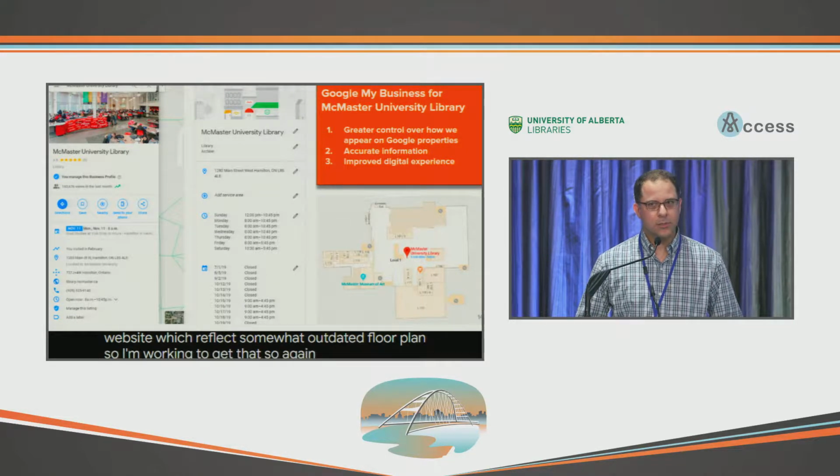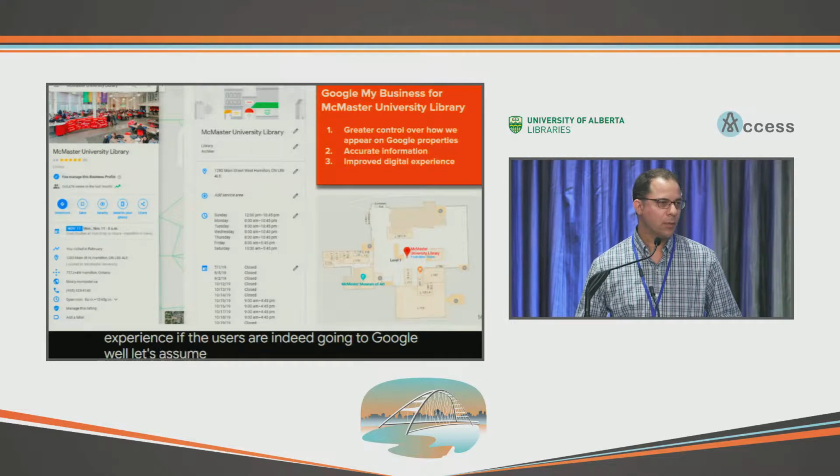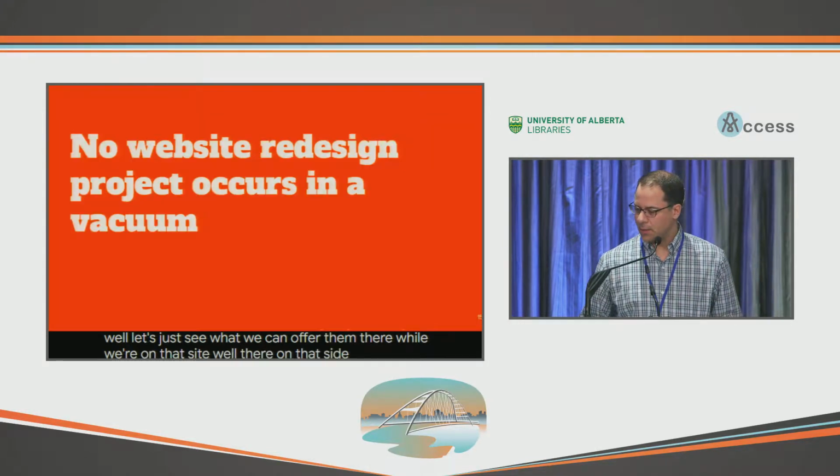So again, in terms of experience, if the users are indeed going to Google, well, let's just see what we can offer them there while they're on that site.